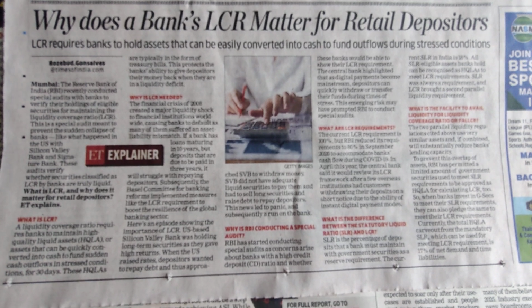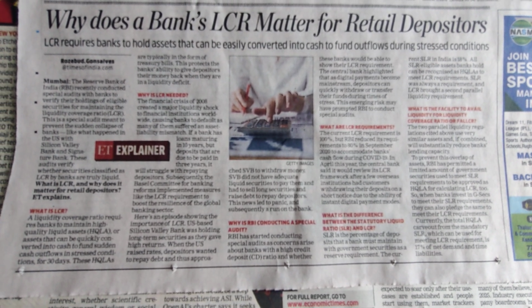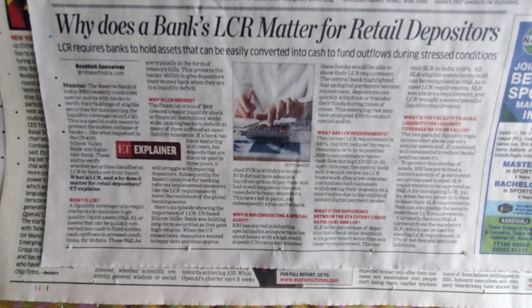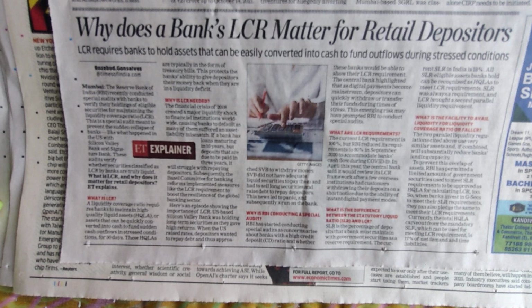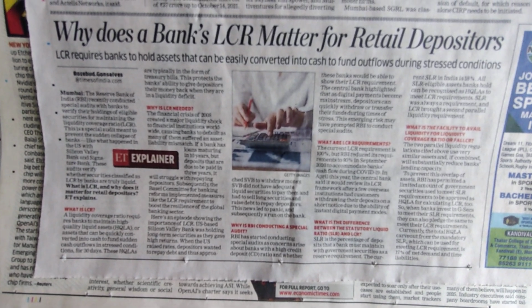Why does a bank's LCR matter for retail depositors? The Reserve Bank of India, that's the RBI, recently conducted special audits with banks to verify their holdings of eligible securities for maintaining the liquidity coverage ratio, that's the LCR.